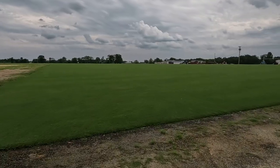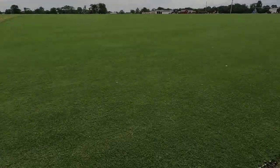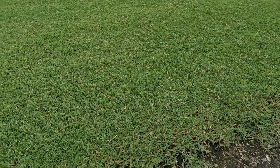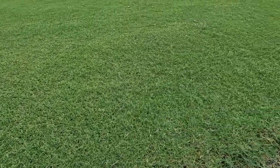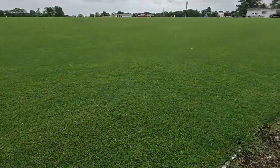So I figure I stop real quick and show you guys the Bermuda right here. This is the Tahoma 31. This is planted right here at Tuckahoe Turf Farms in New Jersey, but it looks awesome. Look at this color. It's amazing that this Bermuda looks like it does.